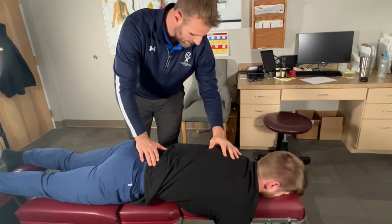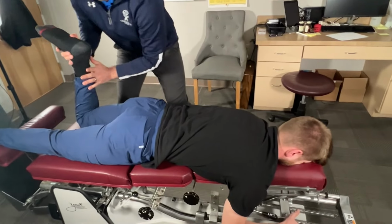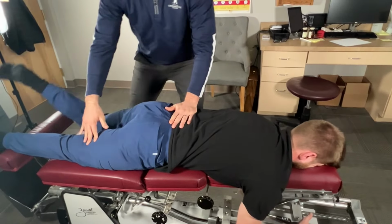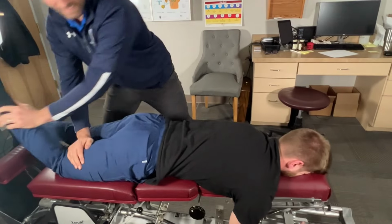All right, I'm going to do some muscle testing down here. Hold your leg right here. I'm going to try to straighten your knee. Don't let me do that. Straight. Other side. Yeah, hold it right there. You're going to straighten your knee. And that's not as good, right?